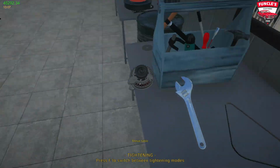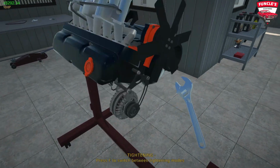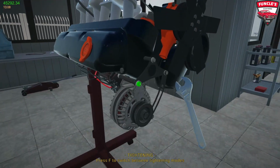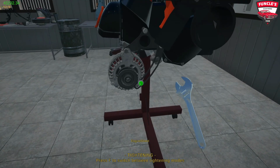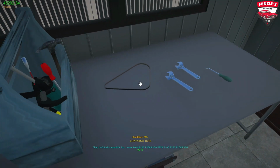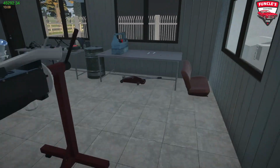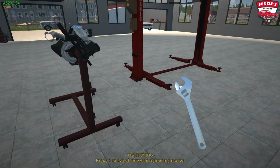Alright, now, last but not least, I think it's just our alternator over here. Alright, and there's a bolt, and there's one over here. Alright, and then let's grab our alternator belt. And there we go. Alright, perfect.